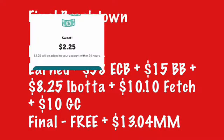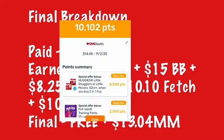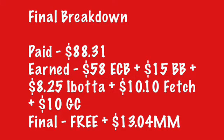I earned $8.25 from Ibotta, $6 for the Icy Hot, $2.25 for the Dove body wash. I earned $10.10 back from Fetch, $8.00 for the Little Movers diapers, and then $2.00 for the pull-ups, and then the 10 cents obviously for the other items within that transaction. And then what I failed to mention to you guys for the Neutrogena is I did submit my receipt to get the $10 gift card for spending $25 in Neutrogena, and that is a CVS promotion. It is in the ad, and it will tell you where to go to claim your $10 gift card. So with all of that coming back to me, it makes the final cost free and a $13.04 moneymaker.